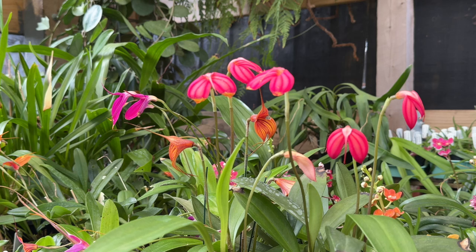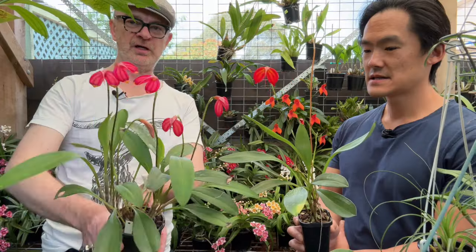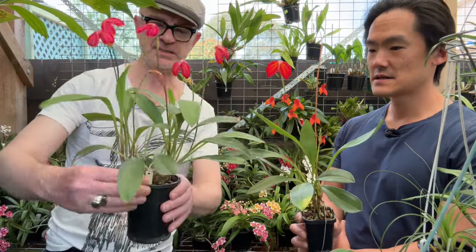Now, I'm amazed that the Sarcochilas can take the same light, but they do, and they're living their best life. So give me your top tips for Masdevallia growing in Melbourne. I mean, look at this. This is the species, and that is Ignea. Yeah, so these are two forms of Ignea. Absolutely my favourite species.